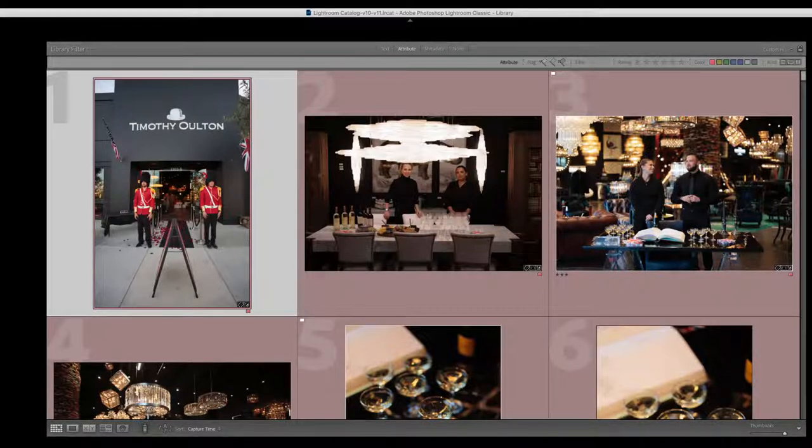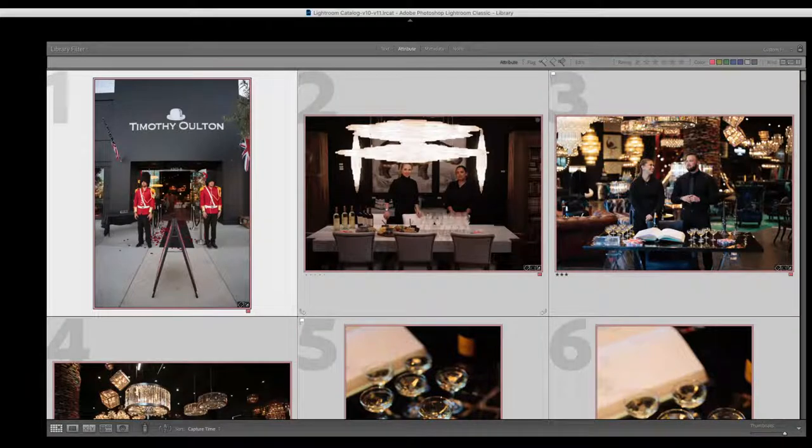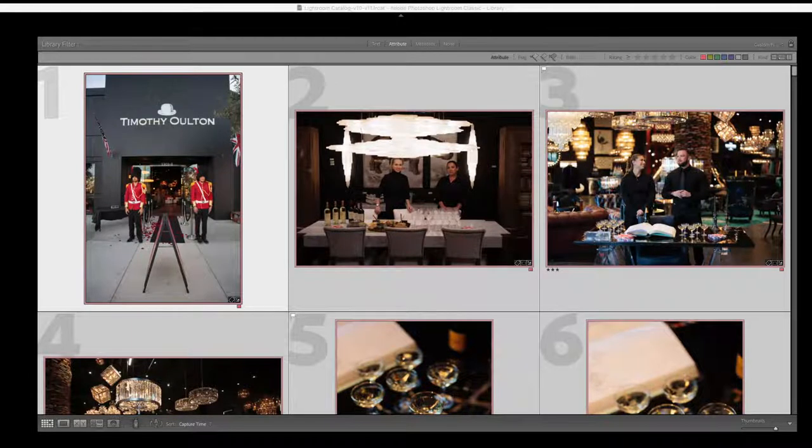So step one would be my large high-res gallery. Then my social media one, and then one for portfolio, if there is one, would have a smaller size actually than my social media size.